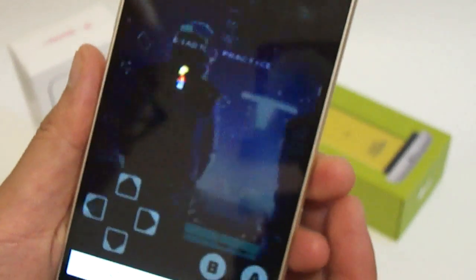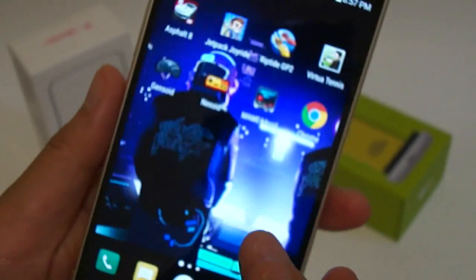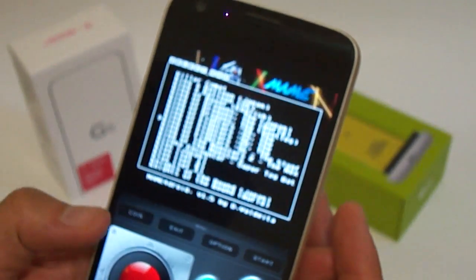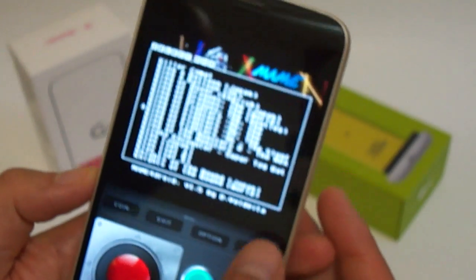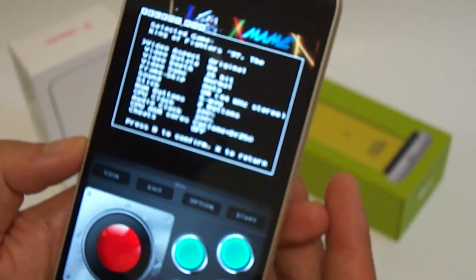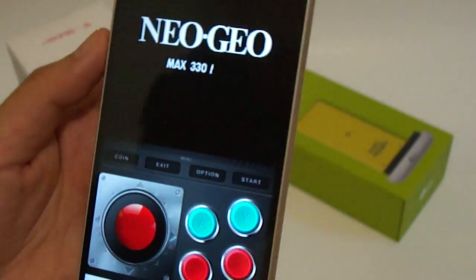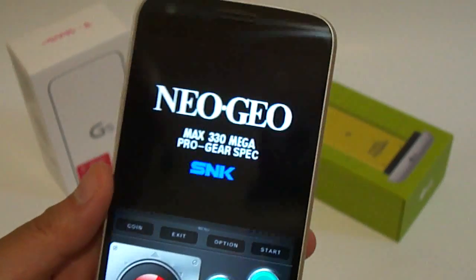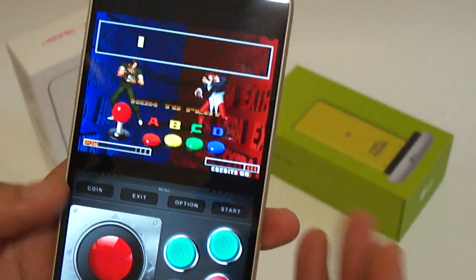It's great for that. And then my favorite emulator, let me clear all this. My favorite emulator is MAME. I love MAME. It's amazing. So let me show you a little bit of MAME action. And really, if the only emulator, the only game I could run is MAME at the highest quality, then that's all I need. So let me show you some of this.